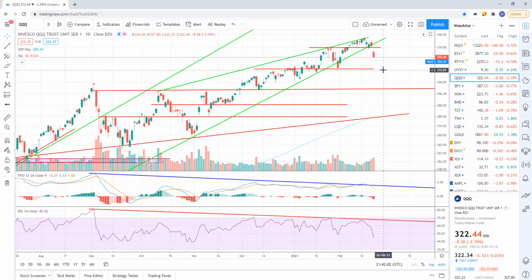So I think that is probably the highest probability right now. I think that's a very high probability. We get a swift drop to 300. We'll probably get a bounce there. We'll see, but I think it's likely you get a bounce.